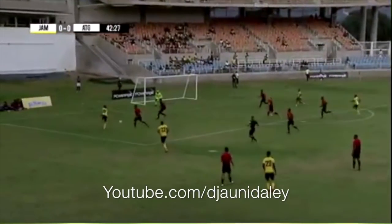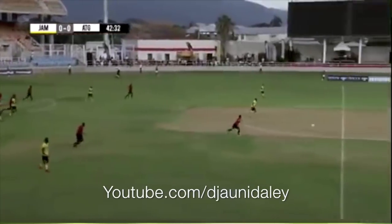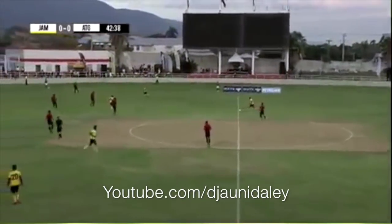Here is Francis finding himself in the area. He scored for Jamaica before. In fact, he scored in the Gold Cup as well. So he knows exactly what it is to score for the national team. Anyway, the Jamaicans are back in possession.